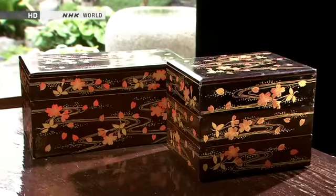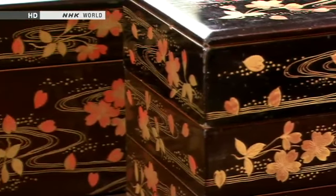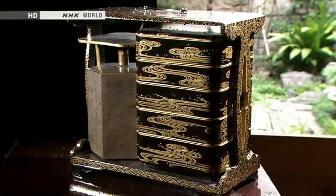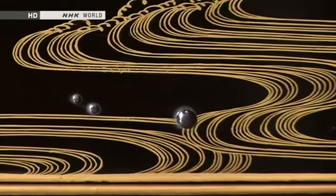The box intended for use in spring has, what else, but cherry blossoms on them. The petals seem like they're real. The one for early summer has fireflies on them. A river elegantly runs through the scenery. The fireflies are represented by little pieces of metal embedded on the box surface.